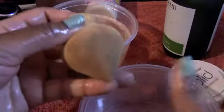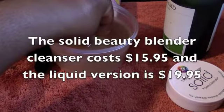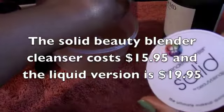But if I were to keep going, just take my word for it, it's not going to get everything out, right? Just trust me. I've done this enough times trying to avoid buying an actual product to clean it. Why was I being so cheap?